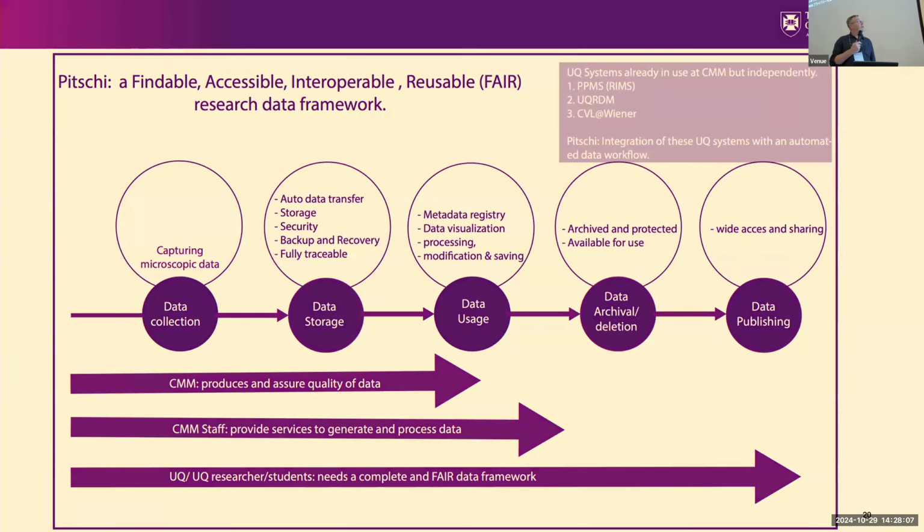This is the workflow usually: we have data collection, data storage, and then archiving. And then you have to think about how you want to archive and upgrade and curate also these data stacks. And that's our next step, basically.